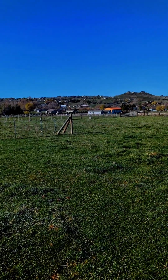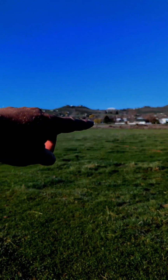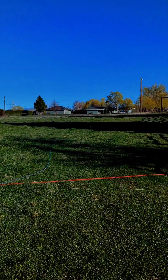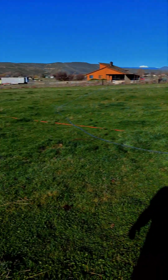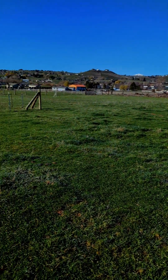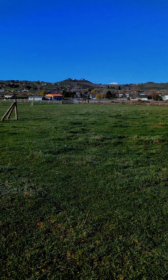When I bought this place, all this back here was brown and dead. There was grass to about here. The old couple had a lot of pasture to maintain, and they were wanting to sell. So this is pretty much all new growth this year. I reseeded a couple of weeks back.